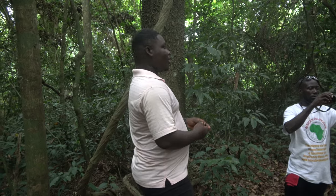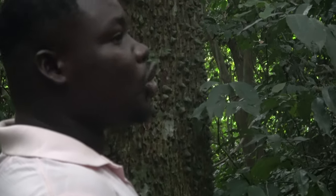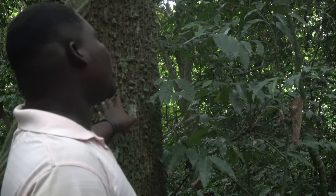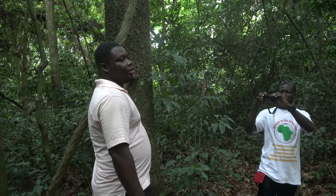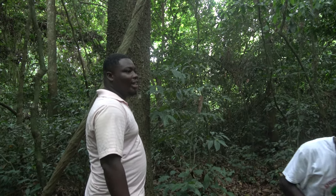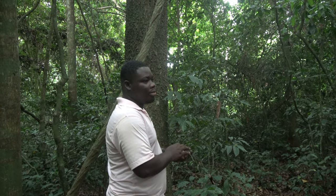Here in Ghana, you use this tree to produce plywood and books. So it's a very, very important tree here. Don't cut it. The name again is Onyina. Its botanical name is Cedar Pentendra. So what's that thing there hanging on?